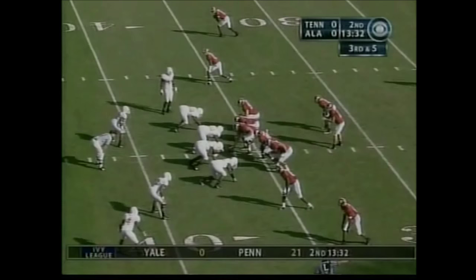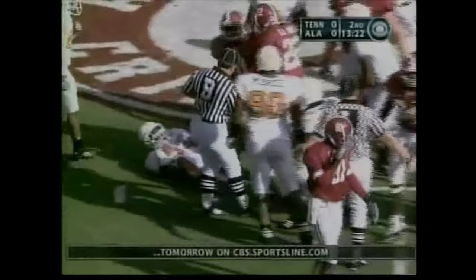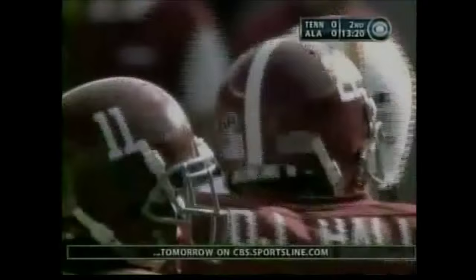Comes left, stiff arm. Oh, ankle tackle. Blitz from the corner. Good blitz pickup. Nice pass out to the 47-yard line. Keep going to the 50. And that's the difference between throwing that hard inside slant in front of the receiver and throwing it behind.